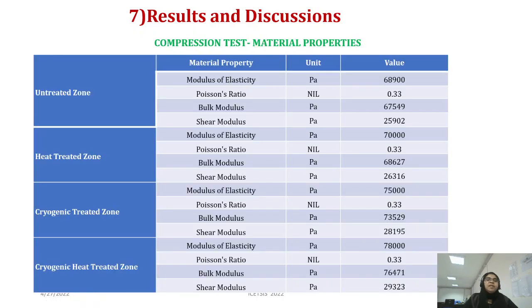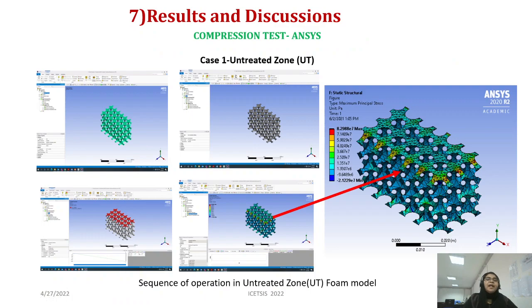And the compression test material parameters for all the different types of zone: when we include the modulus of elasticity and Poisson's ratio, the bulk modulus and shear modulus are automatically updated in the ANSYS Workbench. In the compression test for the untreated, or as-received, material zone, we have a compression stress of around 0.82 megapascal, or Newton per millimeter square. These are the sequence of operations: the model, the meshed model, the boundary conditions, and the ANSYS result.